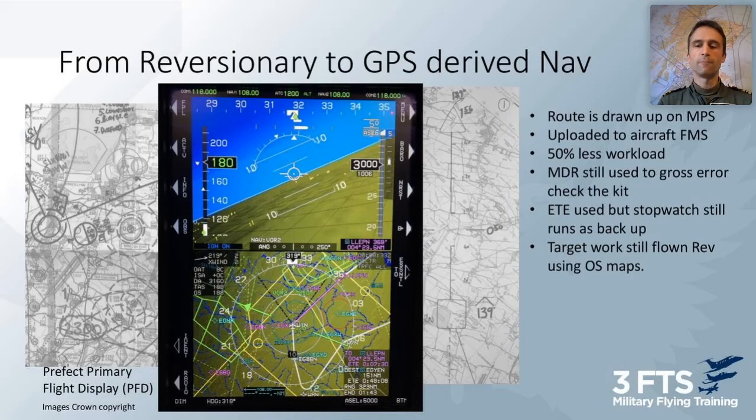Target work remains on the 50th hour OS map because this is a civilian system, civilian kit. It doesn't have the mapping to give us the fidelity to find a pinpoint grid. And also they're so new to IP target work that really keeping them on the old-fashioned and known techniques is a good thing at this stage. Interestingly, a lot of them find when they get onto this at the end of the syllabus, they don't like it that much. Actually, they find their situational awareness is diminished because they don't do all of the checks and preparation, wind, mental dead reckoning, and so on that they do without the kit.